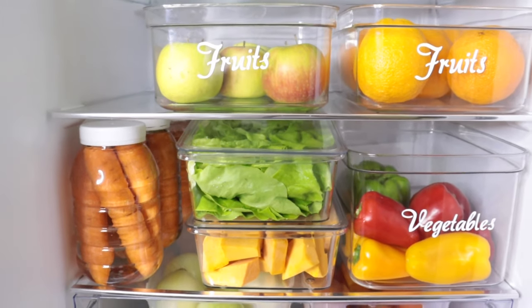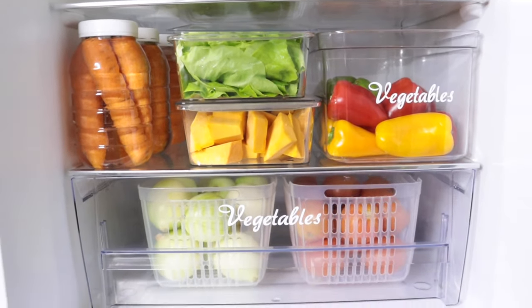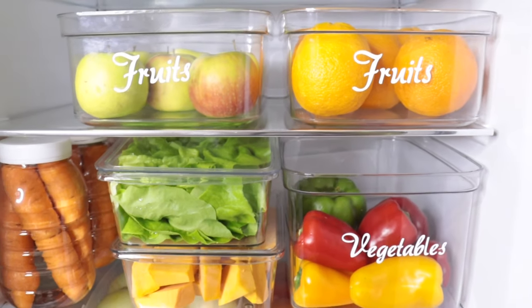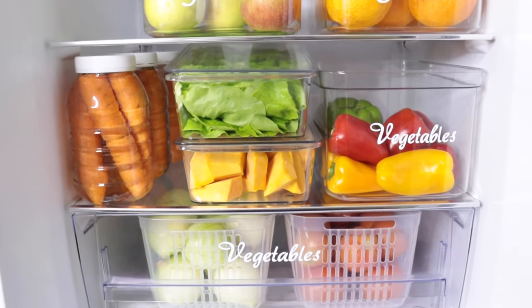And I don't remember the exact prices. That along with the veggie containers, both with the peppers and the tomatoes and onion. But please just remember, guys, each of these items are priced on my previous fridge organization video. So please remember to check that out, okay?